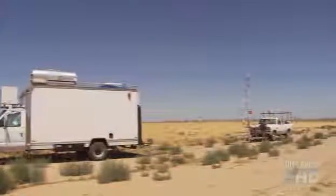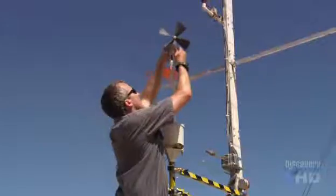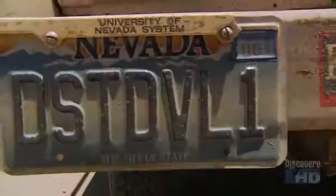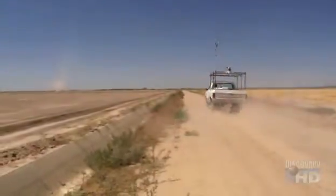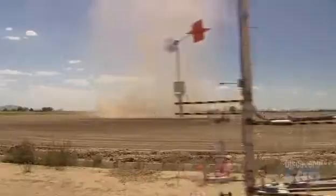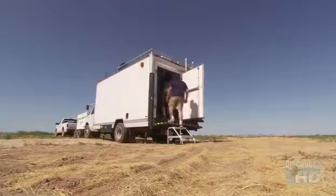Stephen Metzger lives to chase dust devils. His ride is part pursuit vehicle, part mobile lab, with 3 complete weather stations. My Dust Devil chase truck Dasher is all about getting out into a dust devil, because they don't come to us, and from the ground on up, right close to the ground, figure out wind speed and direction, humidity, temperature, pressure. Another team joins the hunt to study the same dust devil from a different angle.